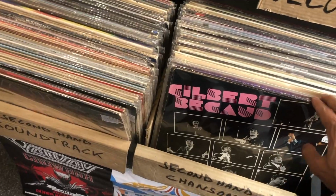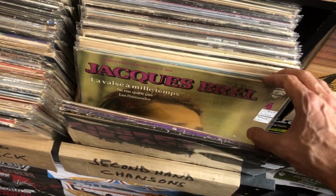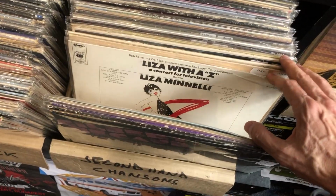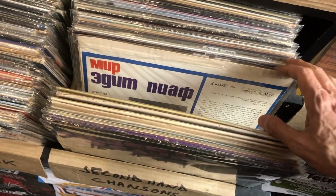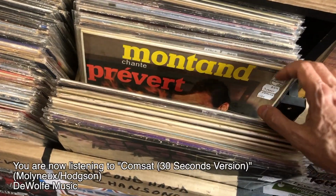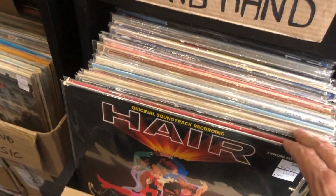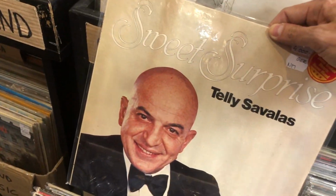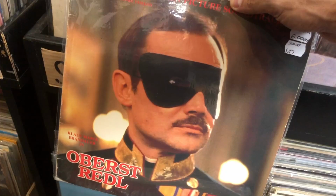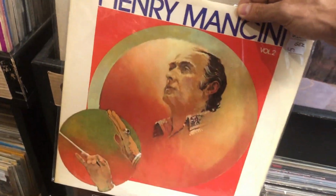They also have a chanson section dedicated to vocal. Yves Montand, Gilbert Bécaud, Edith Piaf, Jacques Brel, Liza Minnelli, Marlene Dietrich, Adriano Celentano, etc. The used vinyl soundtrack section contains some nice titles. I found here Colonel Radil from 1985. This film has a beautiful soundtrack I had forgotten.